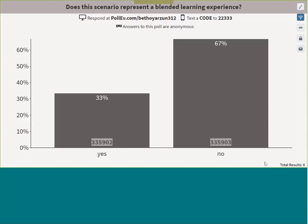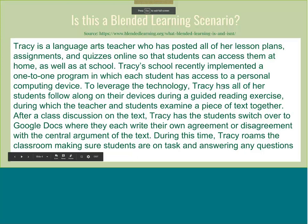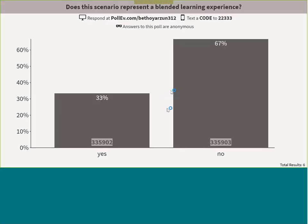I think it's a good one. Anybody else on the other side that said it was a blended learning experience want to chime in? But yes, it is blending face-to-face and online instruction, but it's more of a high-tech experience, not necessarily a blended learning experience. And I think what this scenario misses is that applied learning piece, or active learning piece, that should be in class, which really speaks to the engagement that we're talking about with this particular presentation. So thank you for participating in the poll.